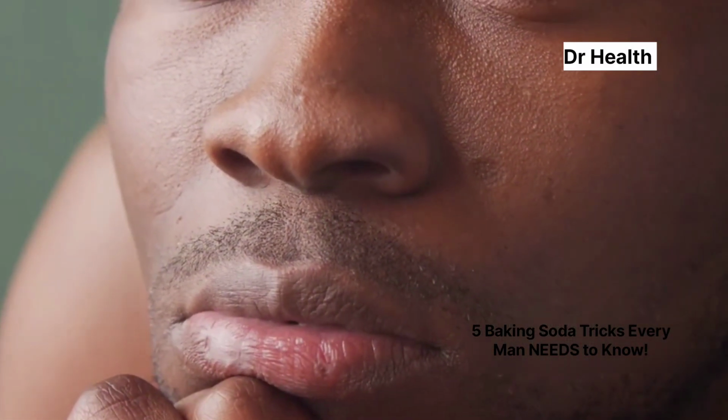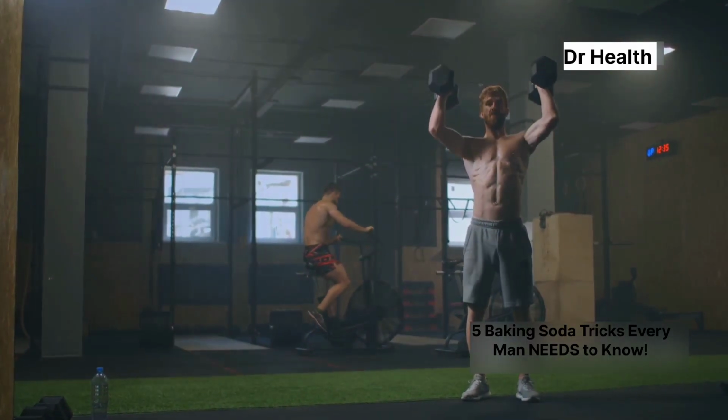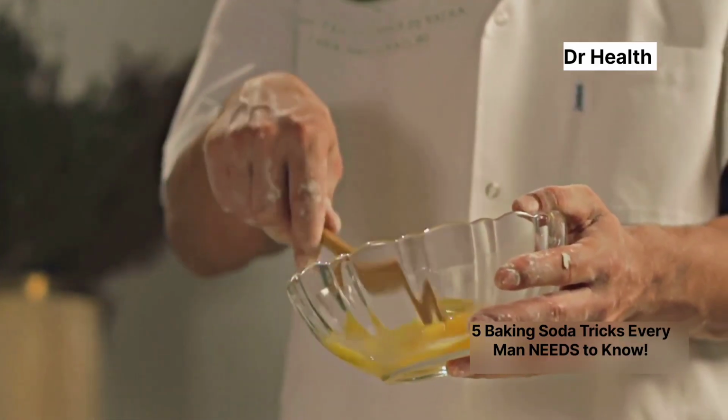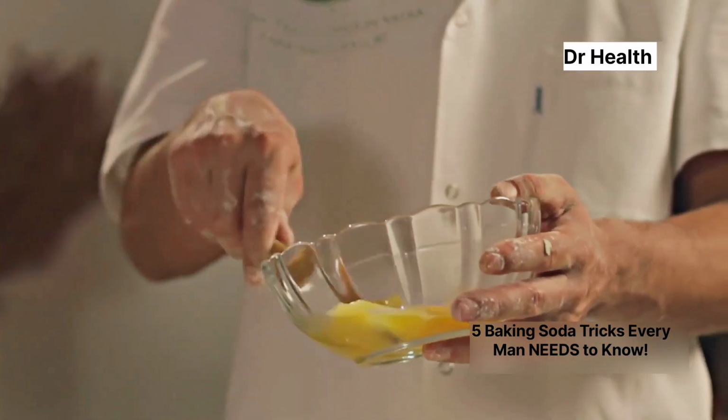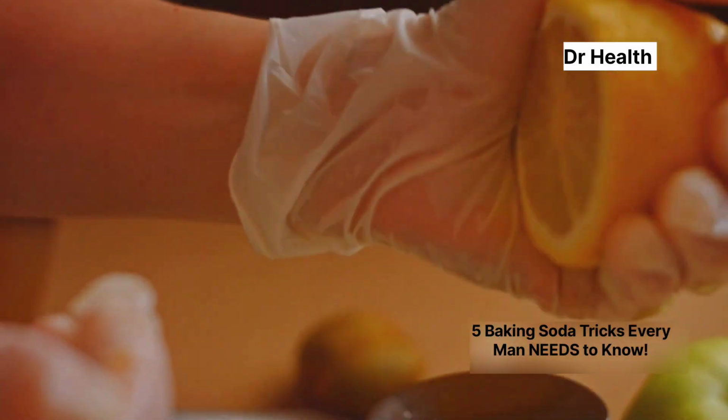Gentlemen, let's talk about testosterone. It's the hormone that makes us men, impacting everything from our energy levels to our muscle mass and even our drive. First thing in the morning, on an empty stomach, mix half a teaspoon of baking soda into a glass of water. Add the juice of a freshly squeezed lemon.